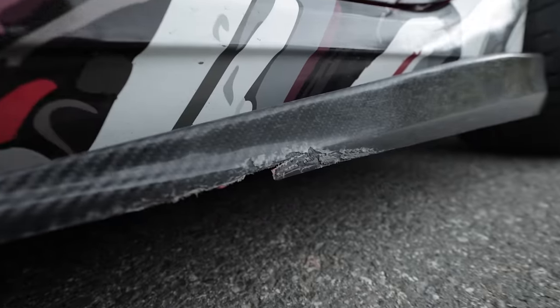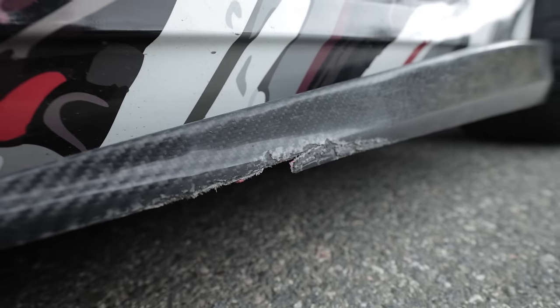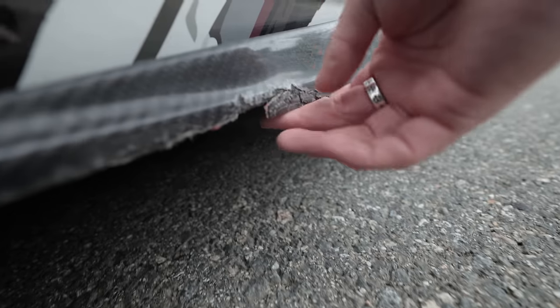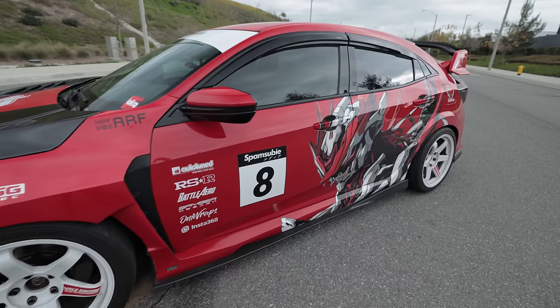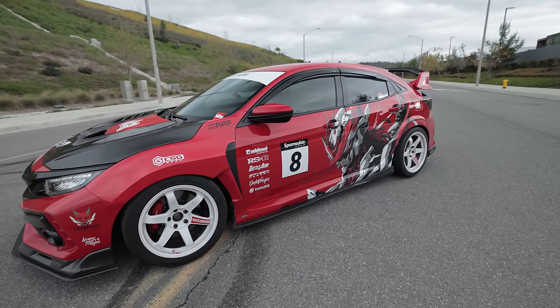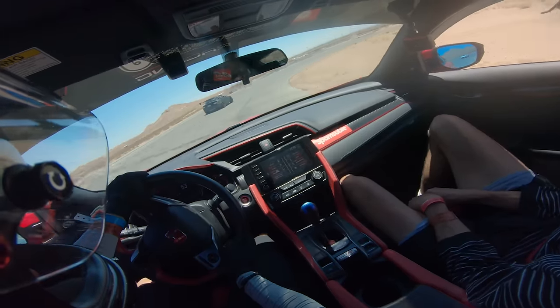This right here was one of the first times I damaged it. I went off on Streets of Willow and I caught some rocks. Ugh. She's not perfect, but she's mine. Plus, I think it adds a lot of character. You know, cars are meant to be driven. And I drive the shit out of this car.